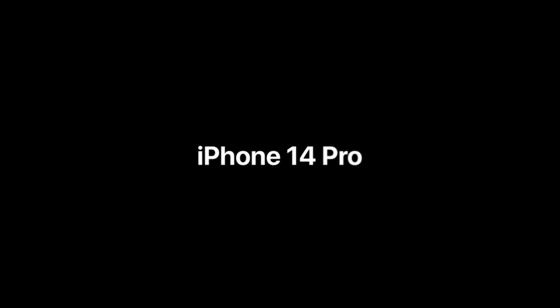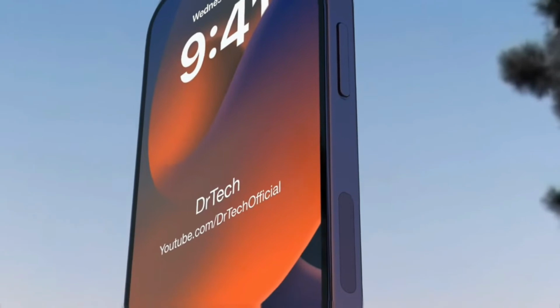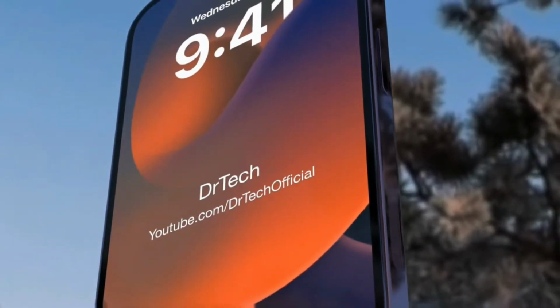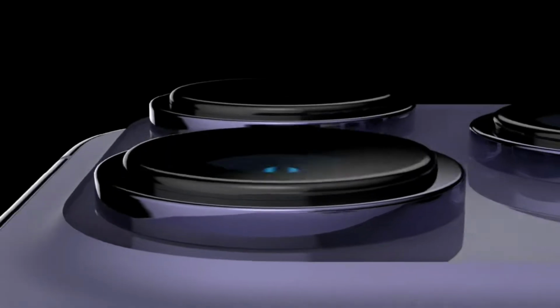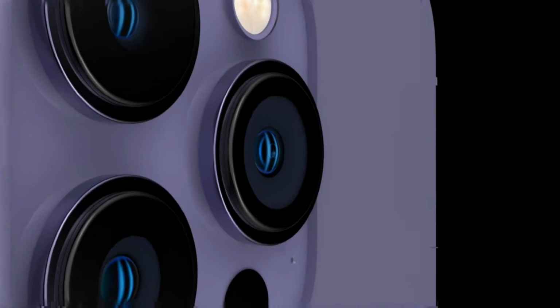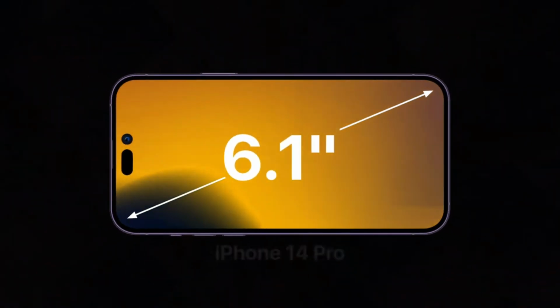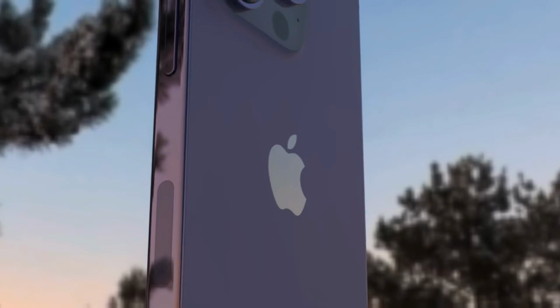6 features the iPhone 14 could borrow from Android phones. The iPhone 14 line is fast approaching, with 4 new Apple handsets expected to launch on September 7th. Thanks to leaks and rumors, we have a good idea of what they might offer too, and what they might not. Key upgrades that we've heard about include a punch-hole camera in place of a notch on the Pro models, leading to a more Android-like design than we've previously seen from Apple.